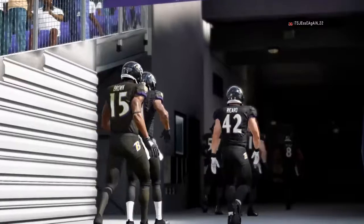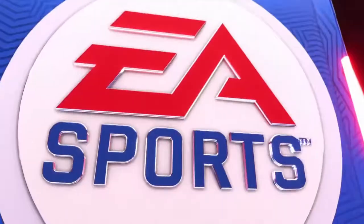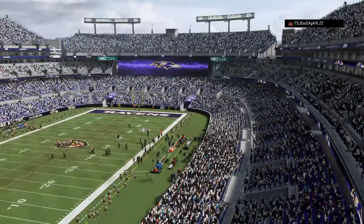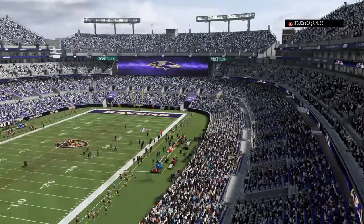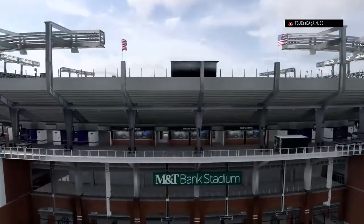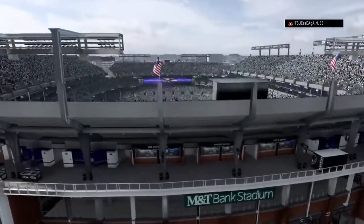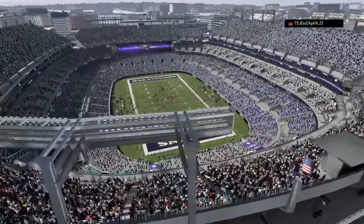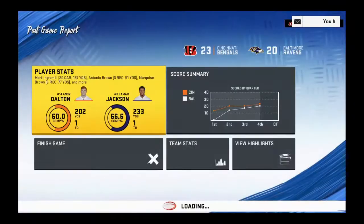So for the Bengals, it'll be a much happier locker room here as they get that first win after 5 straight losses to start the year. And they will head back home next week. Meanwhile, for the Ravens, they taste defeat for the first time this season as they drop to 5-1. And they'll be on the road next week as they get a date with the Seahawks in Seattle.